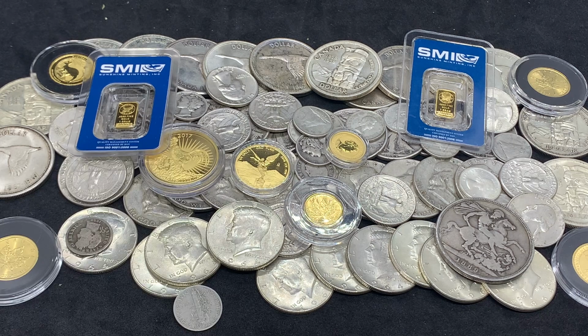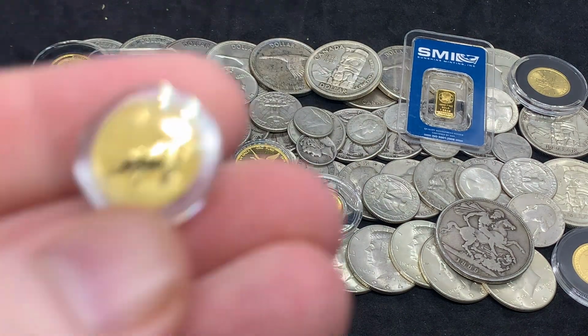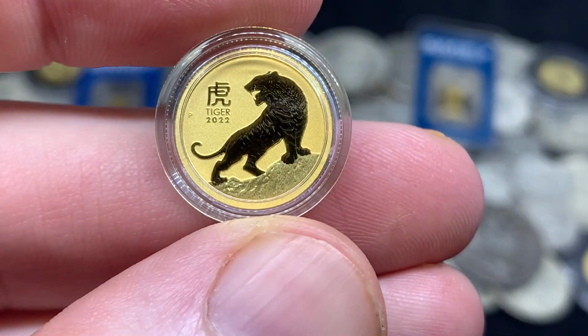I bought them when I first got into stacking, and now that I see how the premiums work on the gold products, and I understand it a bit better, I can see that the grams might not be the best deal. So for me, I set that limit at the 10th ounce size. I don't want to buy anything that is smaller than a 10th of an ounce.